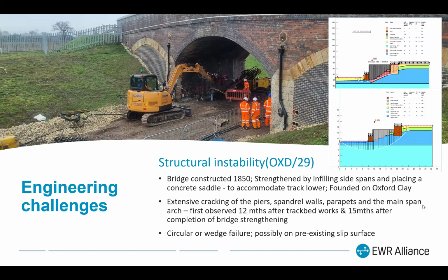The strengthening that had been put in place consisted of lightweight concrete in the side spans and a new concrete saddle deck across the top. There was no indication that the saddle deck was in distress at all. There was some indication that the lightweight concrete maybe wasn't quite as light as it should have been, and also some indication that it didn't fill the arches up quite as much as it should have. But nevertheless, this structure was in some distress and we had to move quickly and do something about it. So it was observed 12 months after the track bed works and 15 months after the completion of the bridge strengthening.